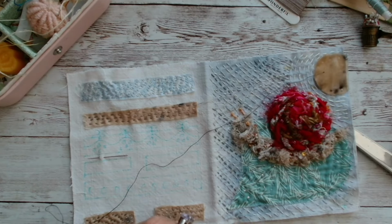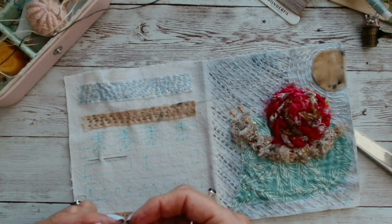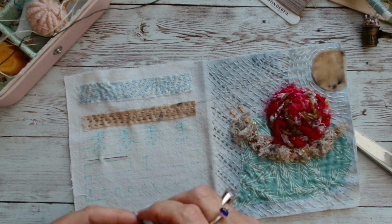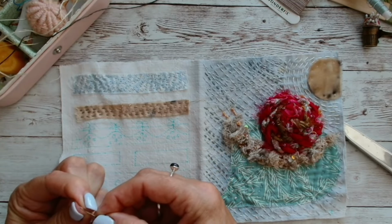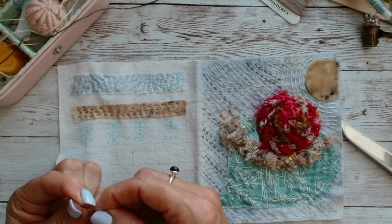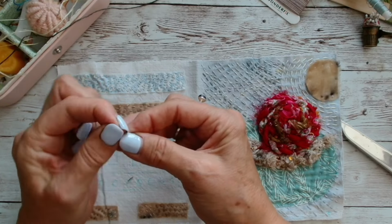1, 2. Ooh. Sometimes when you get some of these vintage, thrifted threads, they are a little bit stiff, but persevere, because when you start working with them, they do loosen up. It's just that they've been sat for a long time. No, I don't want the thread. Come on. Go, we're through.